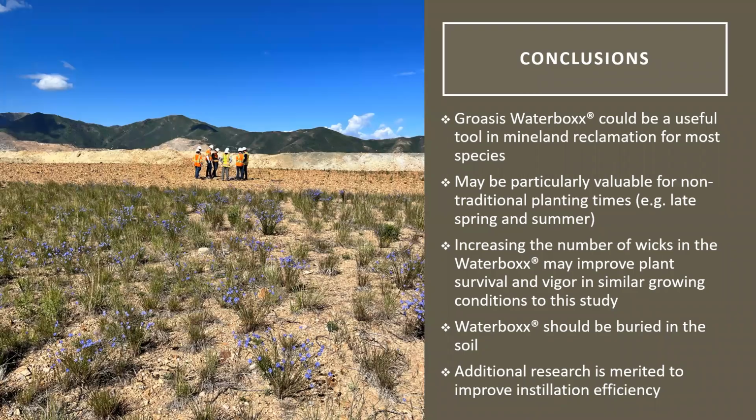So what's our take-home message from this study? Well, the WaterBoxx seems to work well for most species. I especially liked how we could plant in the spring, and it's got us thinking that maybe we could even go into the summer, which would be really nice if we had a large window in which we could install seedlings. Adding an extra wick in our system seemed to work well. Maybe in a drier environment you wouldn't want to do that, and in a wetter environment maybe you could add more wicks. Again, the WaterBoxx should be buried.